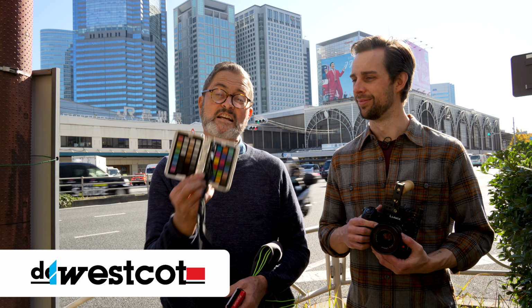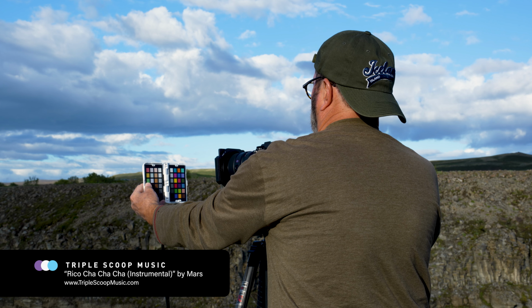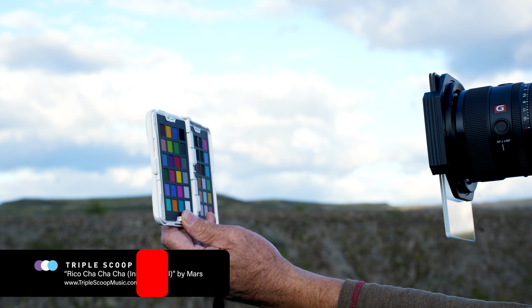My next is I carry the Datacolor Spyder Checkr photo. It's a small little color chart or a grayscale chart. I can put it in when I'm doing still images or video. I love to have this in my bag and it travels really easily.